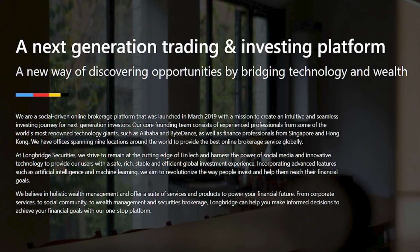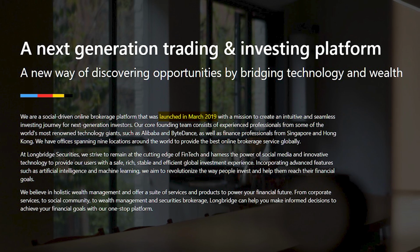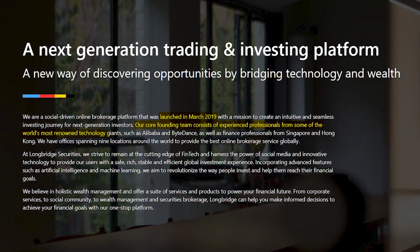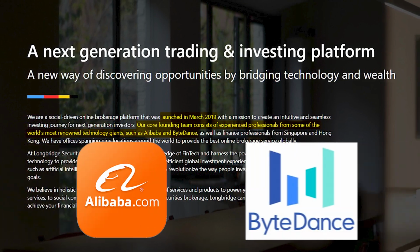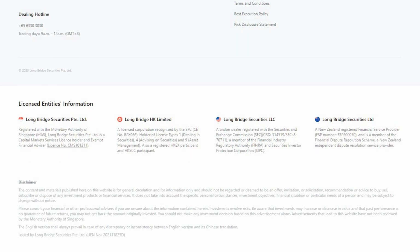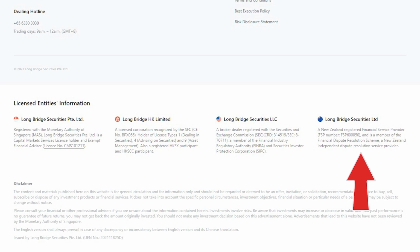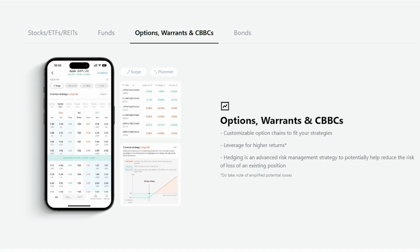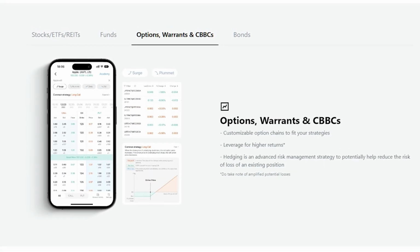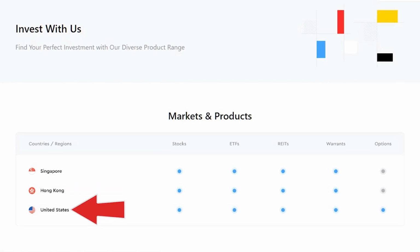And with that being said, here's a quick intro of Longbridge. So, Longbridge is a relatively new broker that was founded in 2019 by a team of experienced professionals from some of the big tech companies, such as Alibaba and ByteDance. Right now, they have the license to operate in Singapore, Hong Kong, China, United States, and New Zealand. With Longbridge, you are able to trade stocks, ETFs, funds, options, warrants, CBBCs, and bonds from 3 markets, namely Singapore, Hong Kong, and United States.